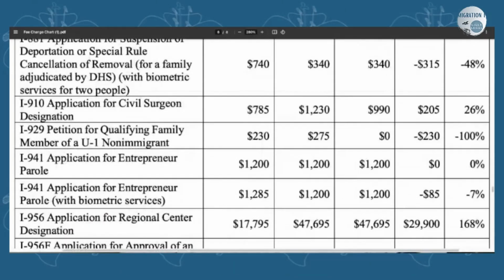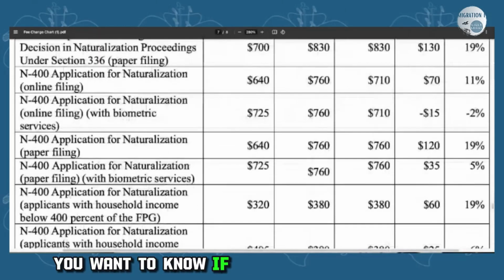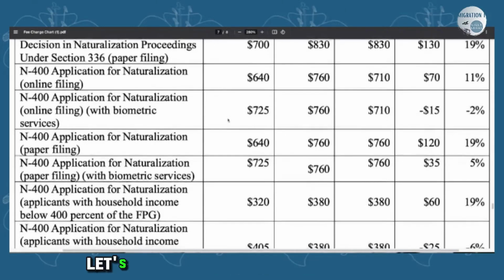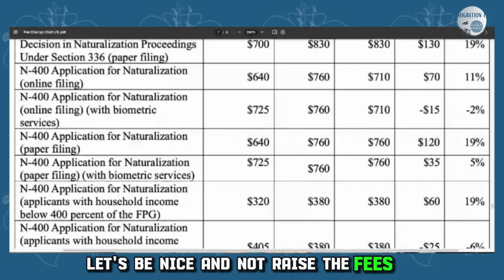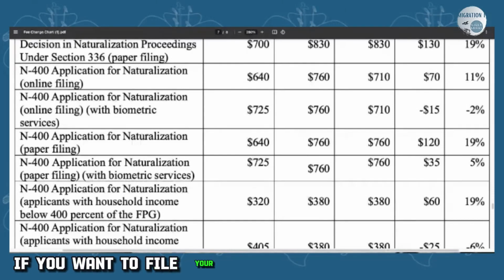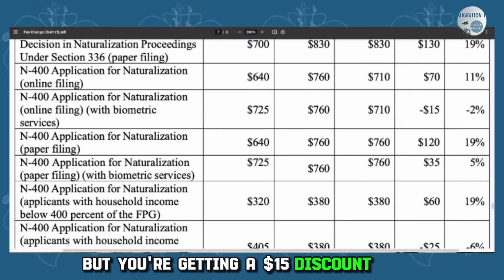Okay. And then let's talk about naturalization, because you want to become a citizen. You want to know if you're going to pay more to become a citizen. And guess what? This is the only place USCIS is like, you know what? Let's be nice and not raise the fees on naturalization too badly, right? So for naturalization, if you want to file your citizenship application online, you're going to have to pay $710. It was $725. So you're getting a $15 discount there.